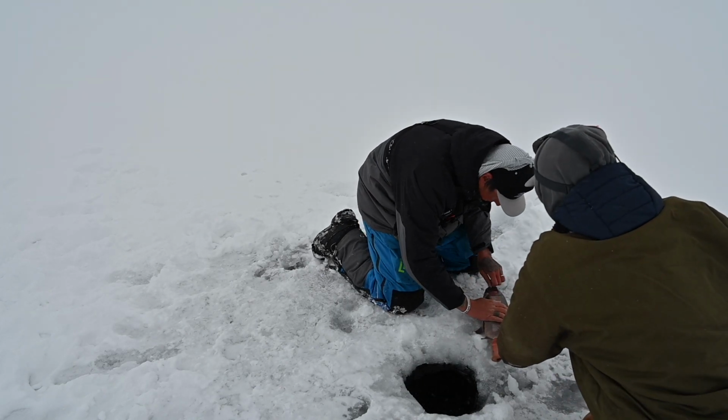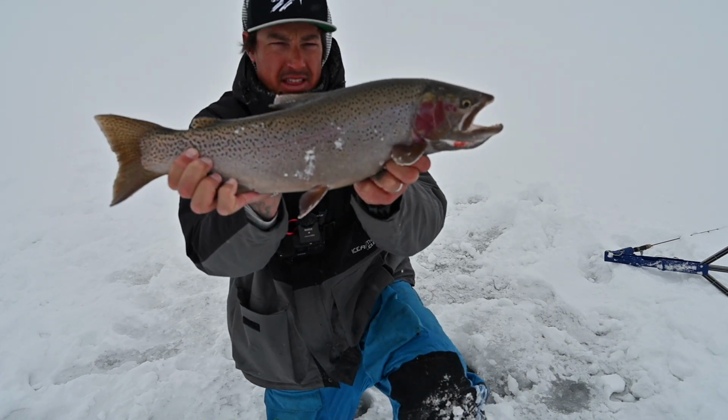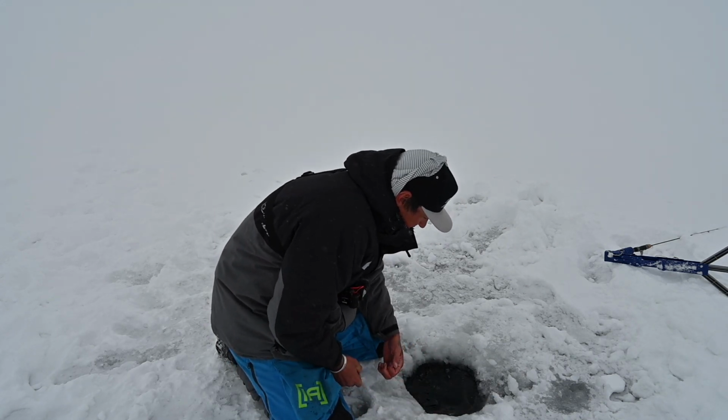That's a proper one. There he is, guys. Another beautiful male buck cutbow. We're gonna go ahead and let this fish go. There he goes.